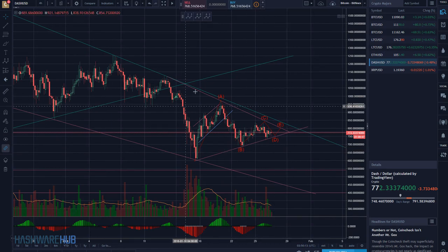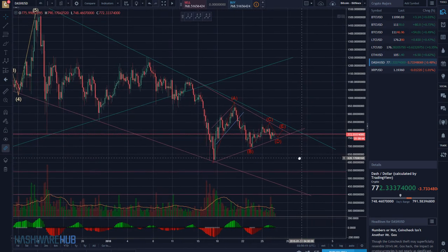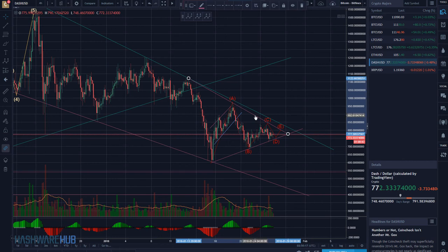Dash right now is this triangle formation. Now, the top of the triangle could be this purplish line, or it could be this green line. Right now it looks like it's more the purplish line. So it's kind of like a triangle within a triangle, which we're seeing on a lot of different coins.